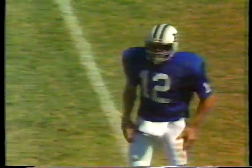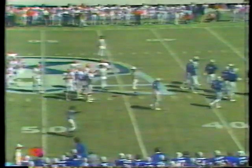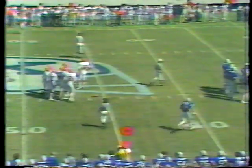Jenkins under pressure, he's sacked. The blitz was on. Coming hard is Tim Childers, the strong safety, number 26. He got to Jenkins before Jenkins could do anything about it. The loss is 9 yards, maybe even 10, as they mark it near the 45 of Kentucky.